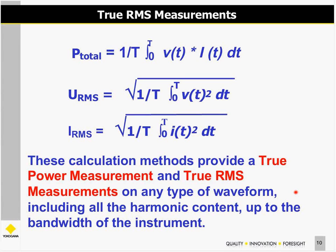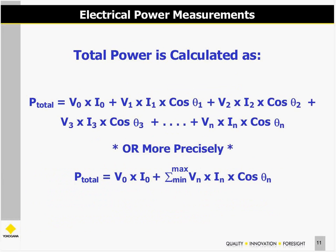Okay, it does not have to be a sine wave, any type of a waveform, distorted or whatever, and it will include all the harmonic content up to the bandwidth of the instrument. So these are true power measurements and true RMS measurements that we're making in the power analyzers today.